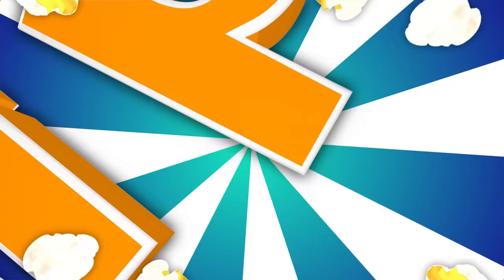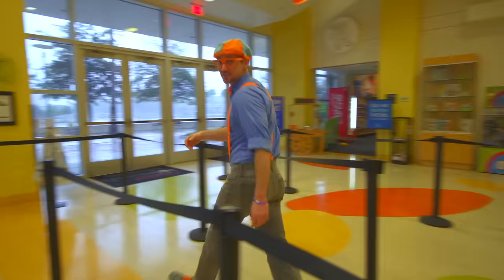Hey! Look at where we're at. Today, we are at the Glazer's Children Museum in Tampa, Florida. This is going to be so much fun. Let's go!